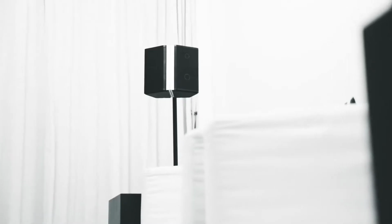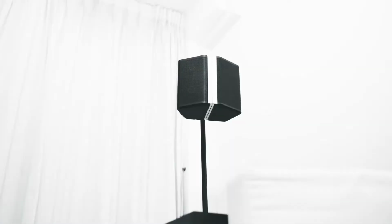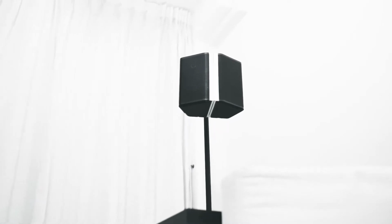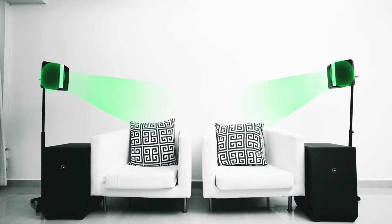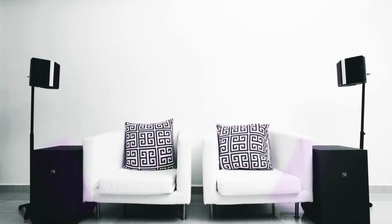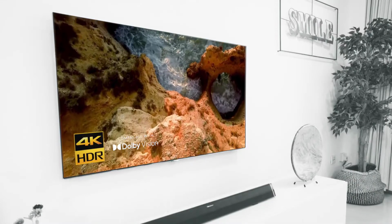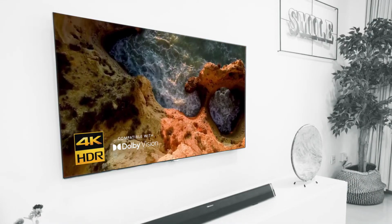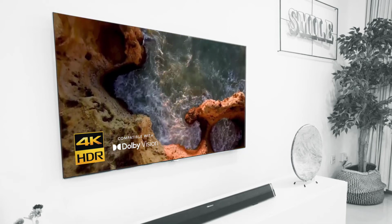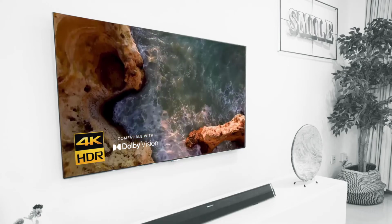For rooms that cannot accommodate 4 separate speakers, our surround speakers can be seamlessly attached together to become a pair of dipole surround speakers. This modular setup will reverberate surround effects off walls to create the same 360-degree cinematic environment. Completing the experience is the compatibility with Dolby Vision and 4K HDR video formats, ensuring that you will see every cinematic detail in perfect clarity.